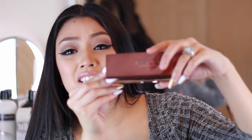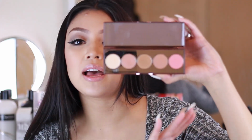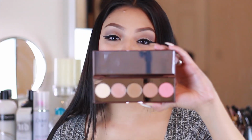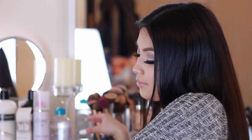Like, even the packaging, like, to die, right? To die. And then it has this mirror. It's just so incredible. I absolutely love it. And this is like one of those things too, like you could just bring with you. You have the blushes, you have your highlighters. Like, what else do you need in your life? You know what I mean? Yes, Becca. I'm so happy about this one. Honestly, I'm dying right now.